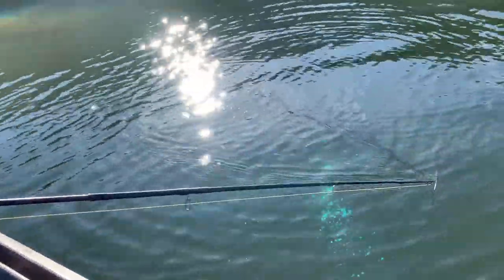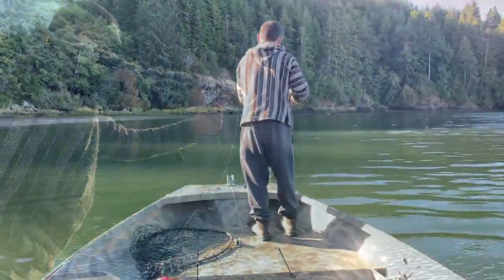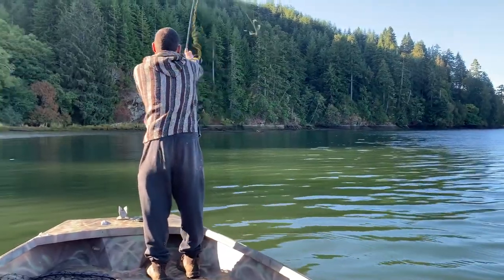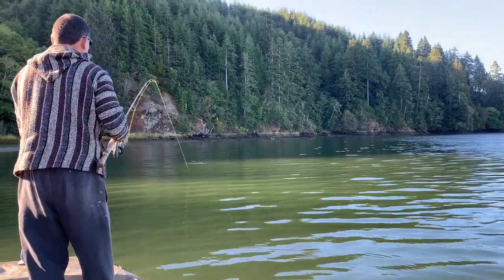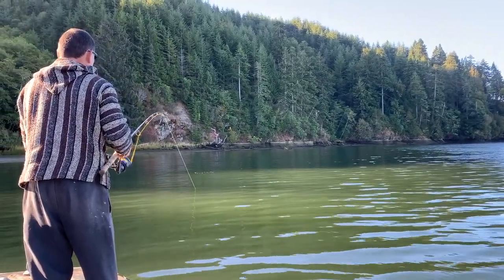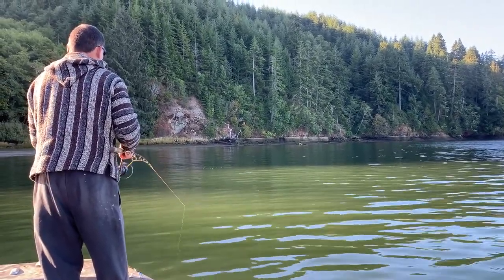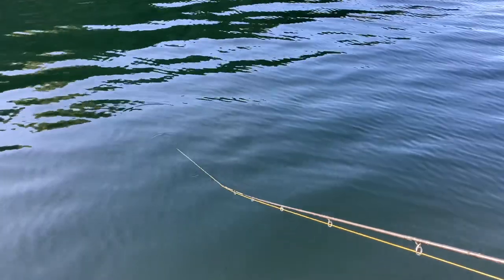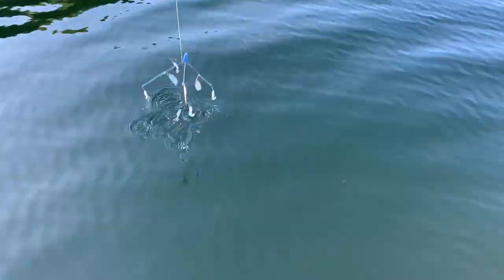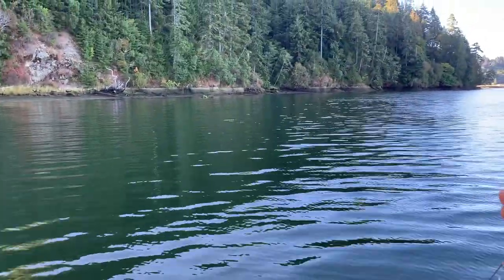Interesting, huh? It's a school of fish. Little school. I'm not seeing any following it today. Last time they were following it pretty good, but we were using repellers, so.